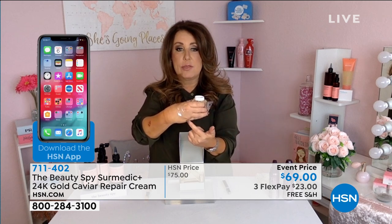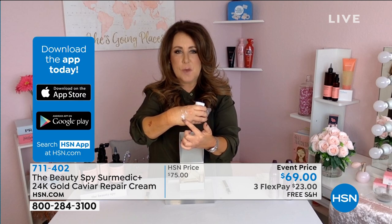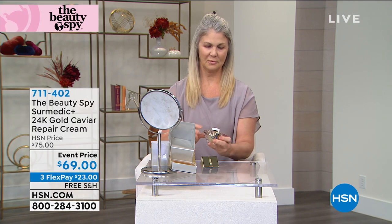This is called the Waterful Repair Cream. When you get it home, you can actually see the 24 karat gold flakes inside. It has black truffle and white truffle, the world's most expensive food, that helps to smooth out fine lines and wrinkles. This is all about an overall helping to repair lines, wrinkles, sagginess, dryness, and loss of discoloration to the skin. Yeah, I love it.